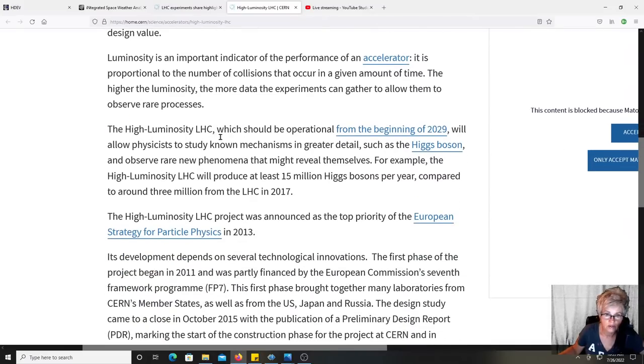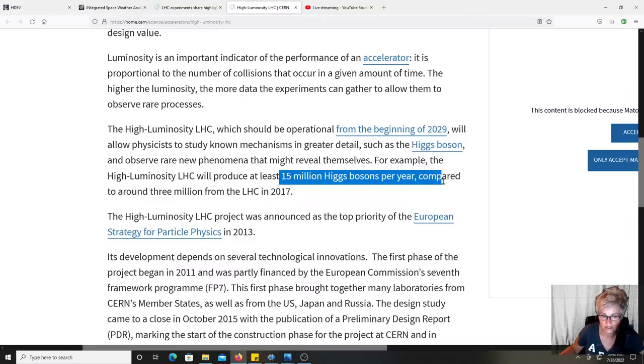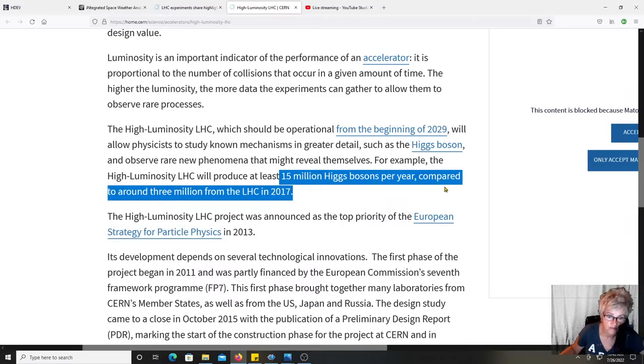The High Luminosity should be operational from the beginning of 2029, and it will allow physicists to study known mechanisms in greater detail, such as the Higgs boson, and observe rare new phenomena that might reveal themselves. Look, they want to observe rare new phenomena that might reveal themselves. So this phenomenon is rare, and it sounds like entities who may reveal themselves. 15 million bosons in the year compared to around 3 million.